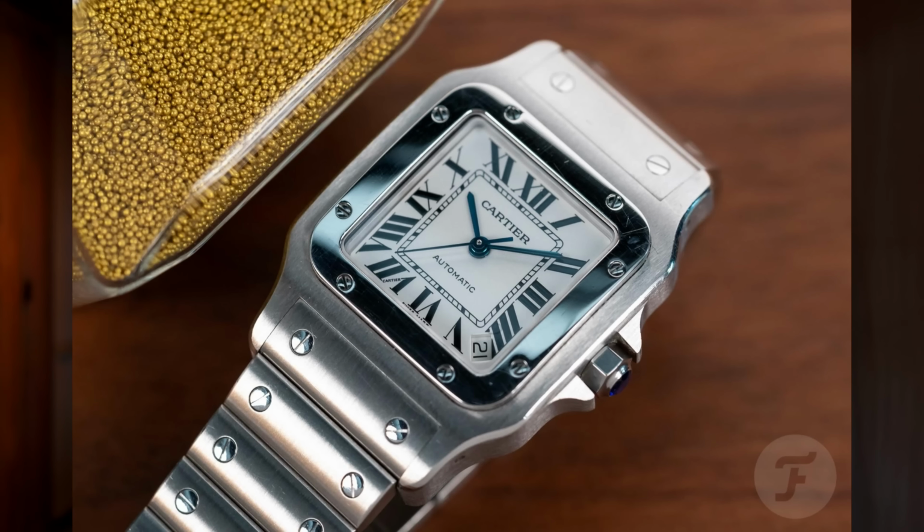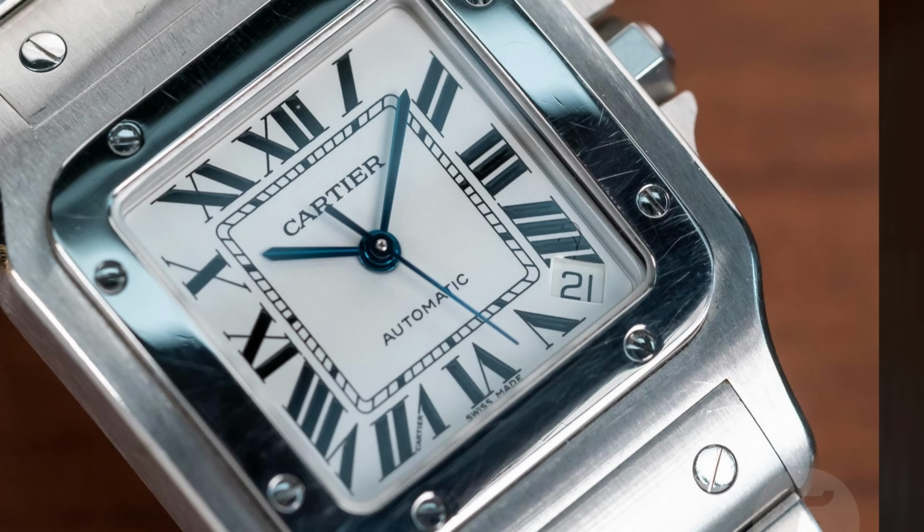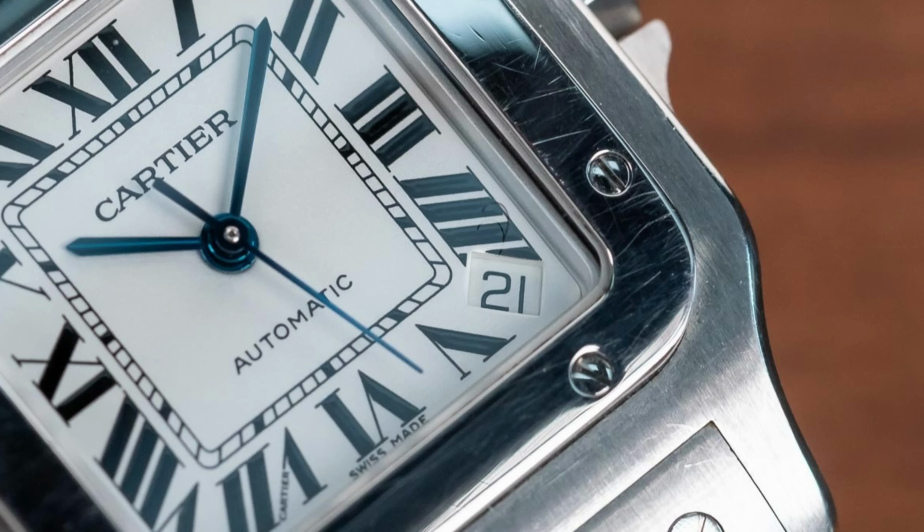They did make an XL version at 32 millimeters, and that would have been the obvious choice for me, but that one loses the guilloche dial. And also, look at the treatment on the date window for the XL. If you don't see a problem here and you think this is perfectly fine, then we're not friends.